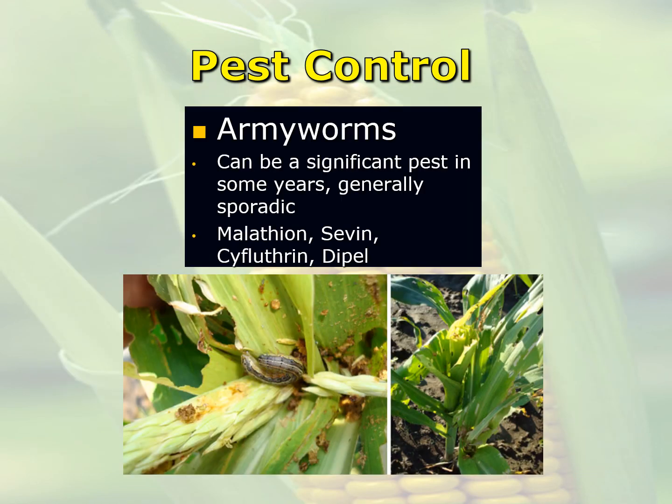Then we have army worms. Some years these are bad. Most years they are not. Some years you'll just see a plant or two and you can spray and take care of it. But these can be a bad pest if it's a year that their numbers are really high.